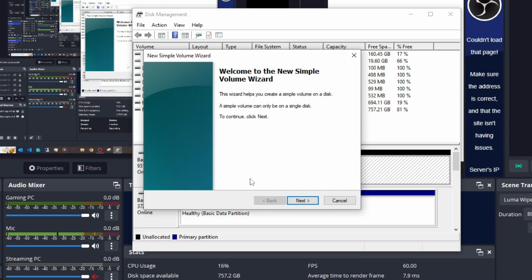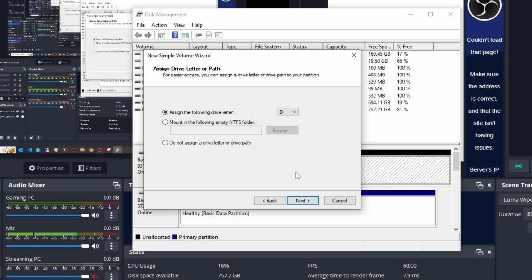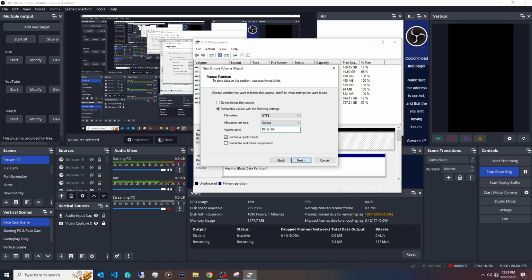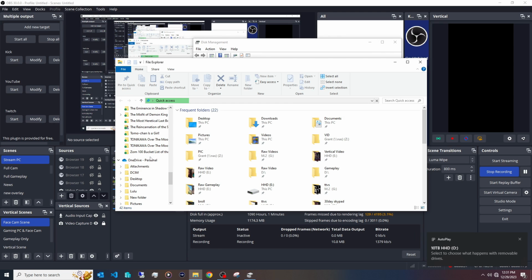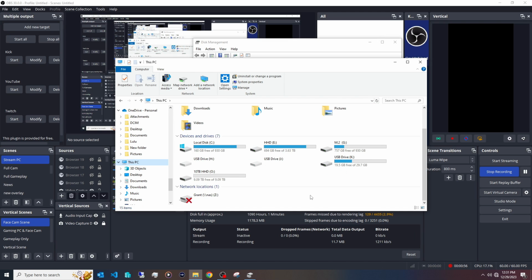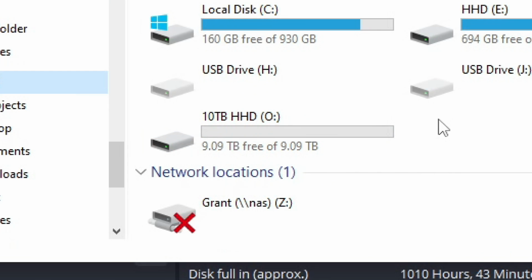What we're going to do is create a new volume, and the volume size is 10. Cool. We'll call it O drive, I guess. And then we just call it 10TB HDD. And with that, we have created a new drive on the computer for 10 terabytes. And we should see it on This PC when we go into File Manager, which you can see right here. Where is it at? 10 terabytes of hard drive storage. And look at the little face. That's funny. That was the big reason why I did that. The shock value, bro. Absolutely insane.